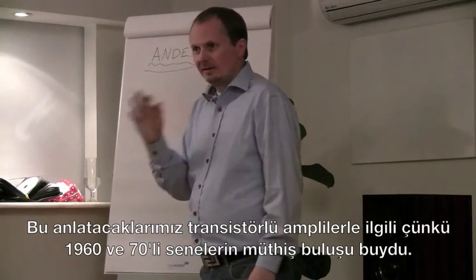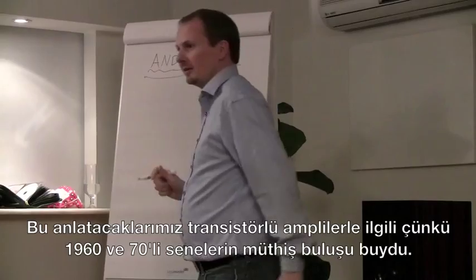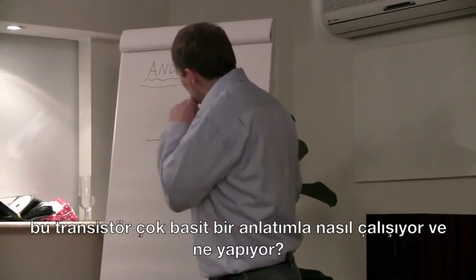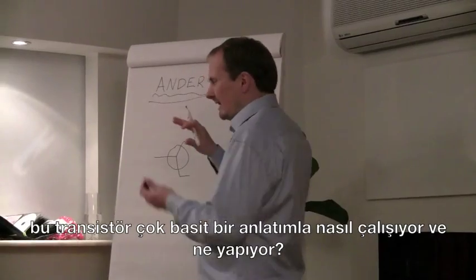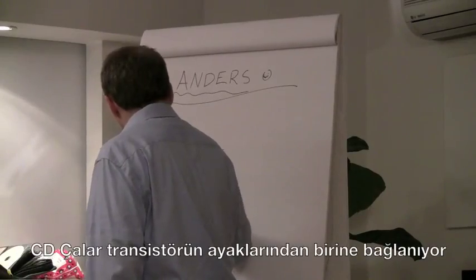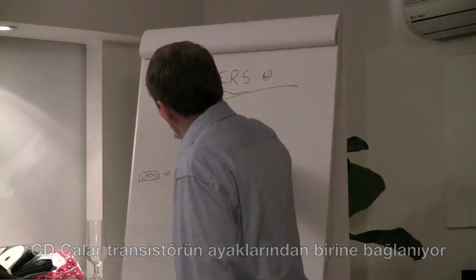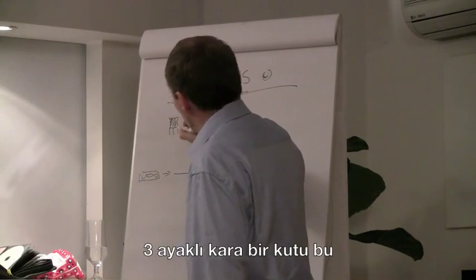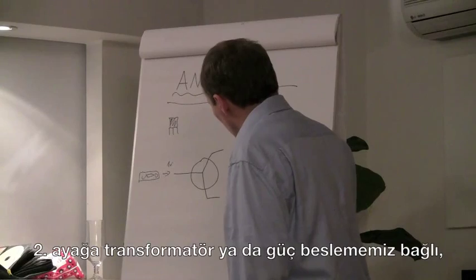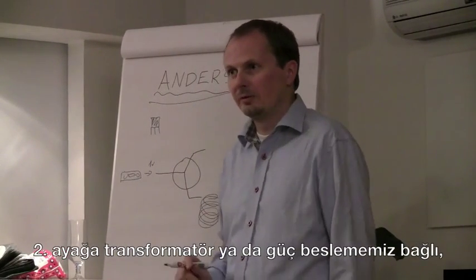In an amplifier, in this design, you use transistors. That was a big idea of the 60s and 70s. What this does, in very simple terms, is this: your CD player is connected to one of the legs of the component. Looks like this. Black box with 3 legs. On the second leg, you have your transformer, power supply.